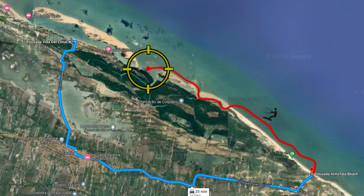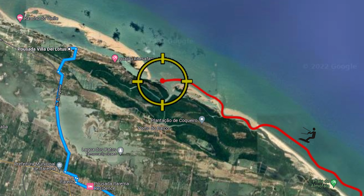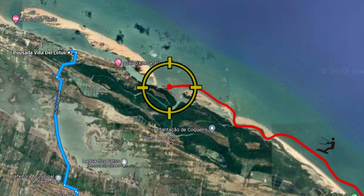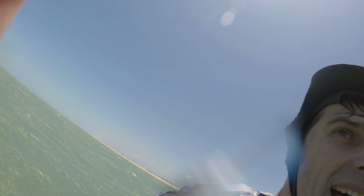Then we ended up at the top of the lagoon in Ilha, and that was a very interesting spot where the river was kind of ending and sea beginning. A lot of great flat water too. Now we're going back to Ilha, the main lagoon.